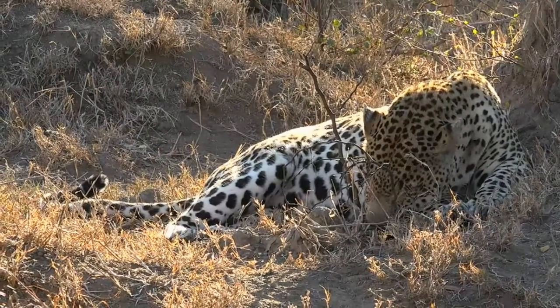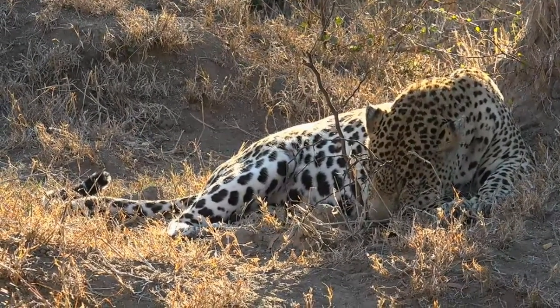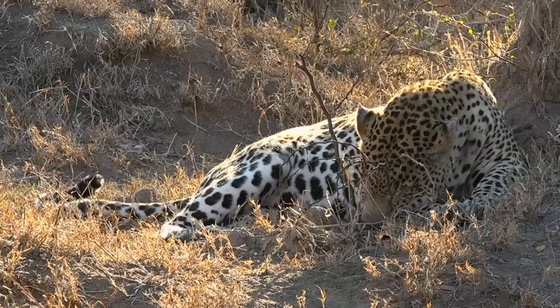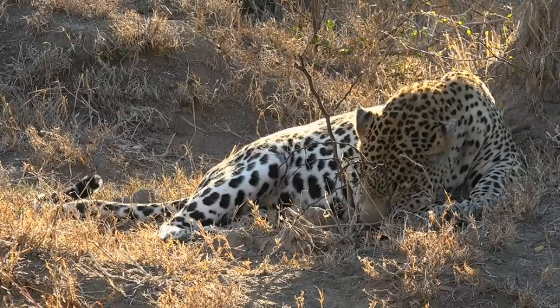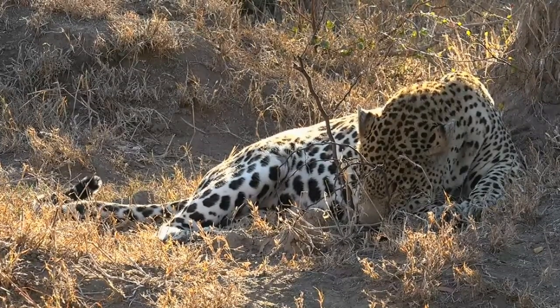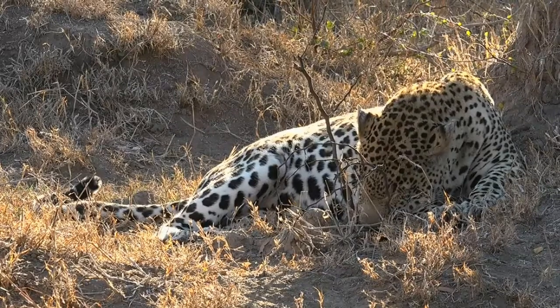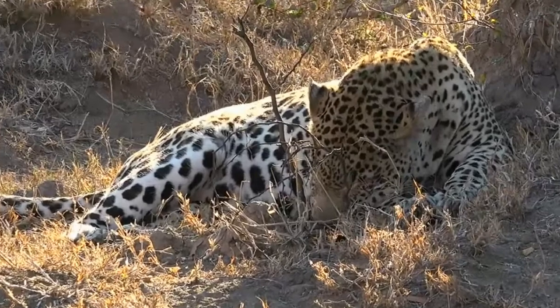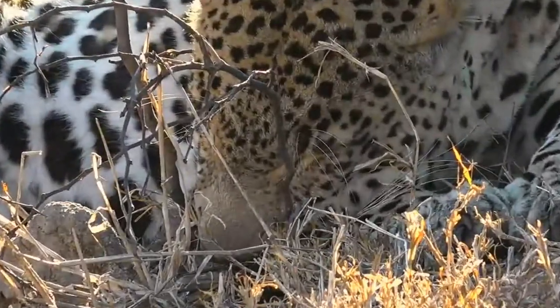I'm going to put that question to the regular viewers. If you can tell me a little bit about what you find to be his identifying spot patterns and features on this leopard. I'm going to just sit and have a look with my binoculars. Unfortunately, I don't have a monitor at the moment, so I can't see as clearly, potentially.